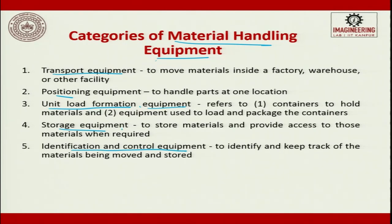Storage equipment is like when you go to a library where there are stacks of books, all stored. It is very difficult to track the book you want. You spend hours locating it. You first look at the rack number, then the book number, then go to that spot and pick it up. What if you go to a place, tell it that you need this book, and within 2 minutes it picks it and puts it in front of you?